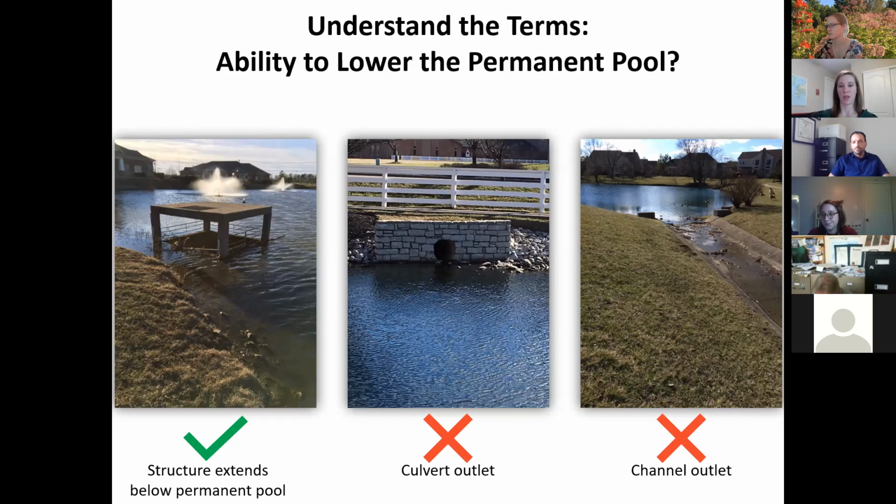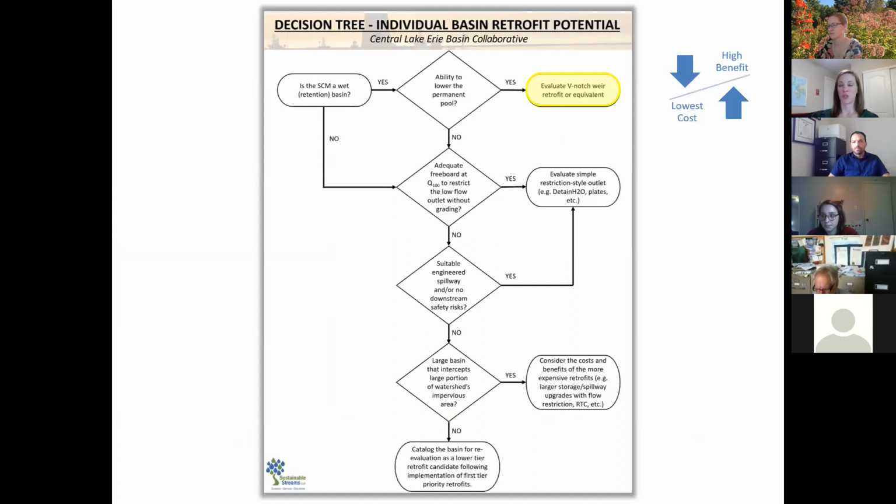This pond would be a key candidate for a simple V-notch weir, which takes us there. Once we have evaluated the outlet control structures and have identified those that we can lower the pool, then we evaluate those for a V-notch weir or some other retrofit type that would be equivalent. Again, these range in, say, the $1,000 to $3,000 range, and can provide that high benefit.